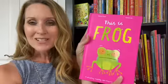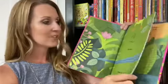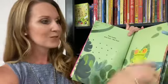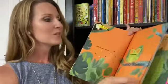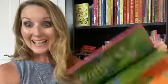Then we also have This Is Frog. This one is fabulous because again, it's active. The kids are asked to do things, make noise and move up and down and use their fingers on the page. So this is one of those that kids are sure to love because they get active with it.